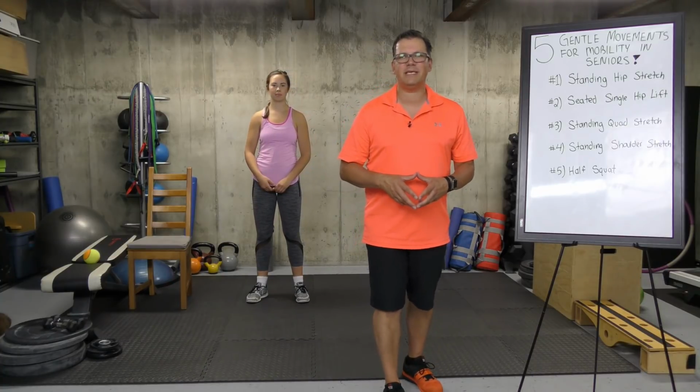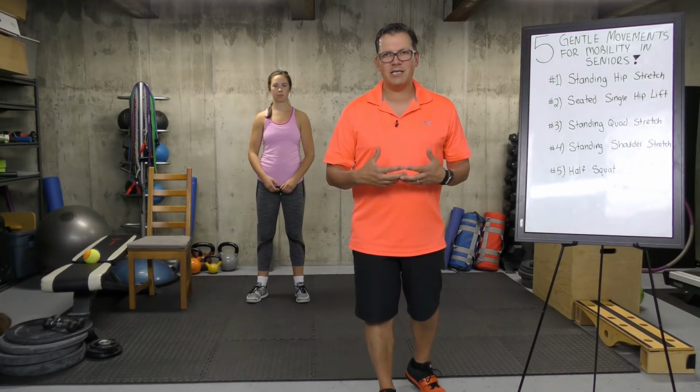Now, looking at the sets, reps, time, and intensity for this one, sets would be 1, repetitions would be 2, time would be 20 seconds, intensity light, and the purpose is to stretch out the quads, because a lot of times, if you're less active, the quads tighten up because of the increased sitting that you tend to do.